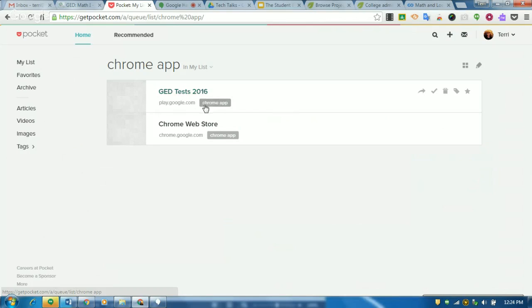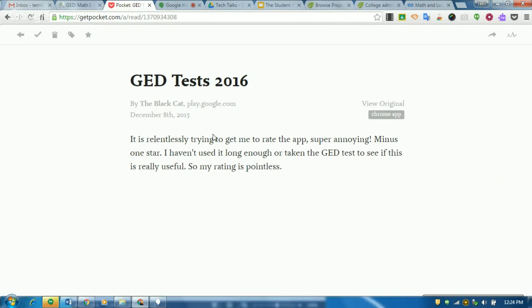Now, I found these in Google Play. These are related if you have any students who are doing GED tests. They actually have these apps that you can download through Google Play.